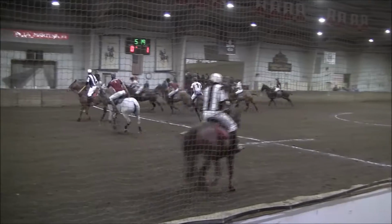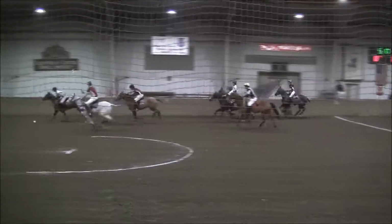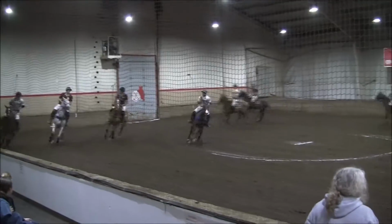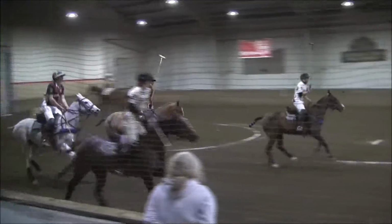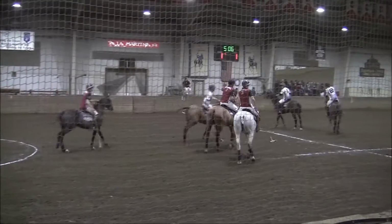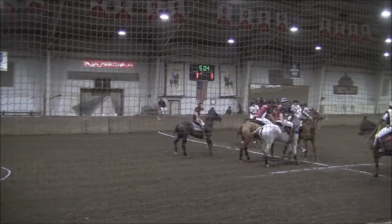Ball's turned by Ben Lynch for Uconn, headed towards the goal. And that will put a goal up. Ben Lynch putting the first goal up for Uconn. 5 minutes and 5 seconds left in this chucker.